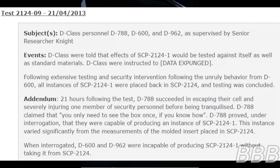D-788 proved under interrogation that they were capable of producing an instance of SCP-2124-1. This instance varied significantly from measurements of the molded insert placed in SCP-2124. When interrogated, D-600 and D-962 were incapable of producing SCP-2124-1 without taking it from SCP-2124.